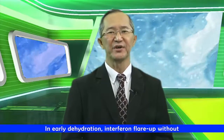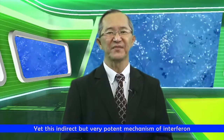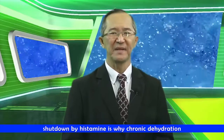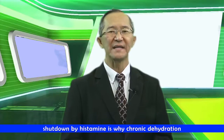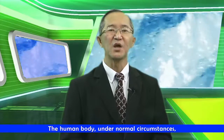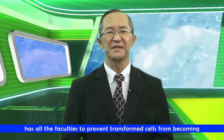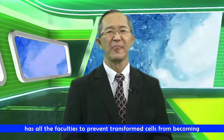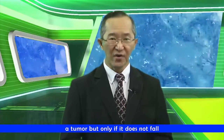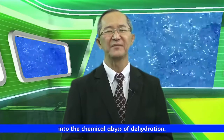In early dehydration, interferon flare-up without justification is not needed. Yet, this indirect but very potent mechanism of interferon shutdown by histamine is why chronic dehydration is the primary culprit in tumor formation. The human body, under normal circumstances, has all the faculties to prevent transformed cells from becoming a tumor, but only if it does not fall into the chemical abyss of dehydration.